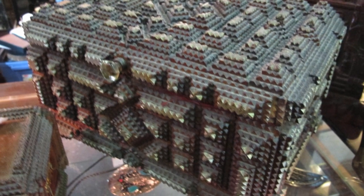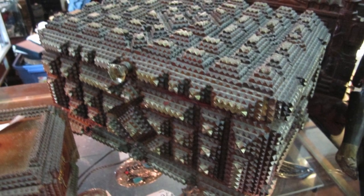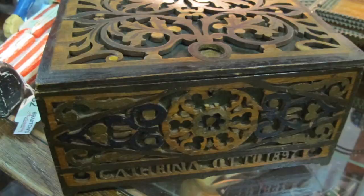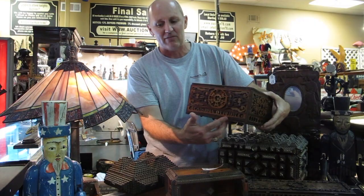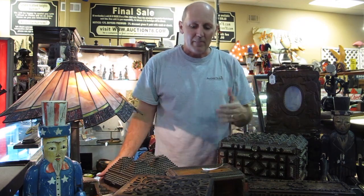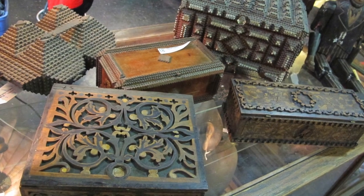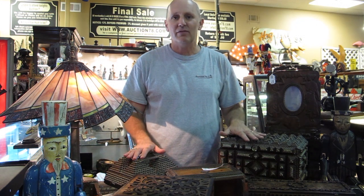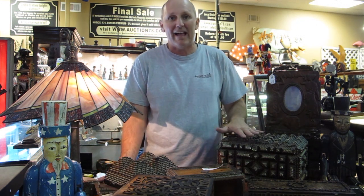One of the most common forms that we see today is the boxes. They're all different shapes and sizes. This one here is a really unique one that came through our auction, and this one is dated 1897. You see many forms of Tramp art, highly intricate, highly carved, in many different styles: boxes, crucifixes, a lot of religious icons.